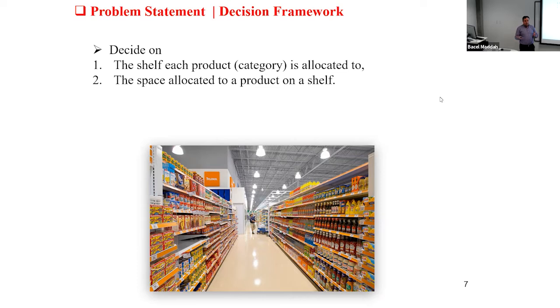This would be under soda. Okay. So you are not considering brands, nor products. No, just the category. Okay. Because the problem is complicated.